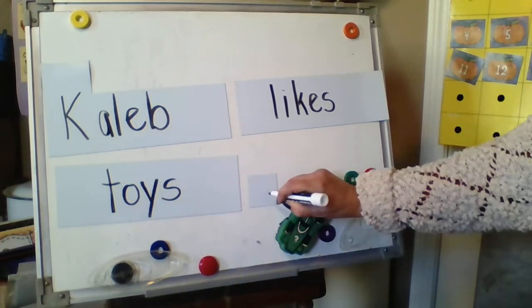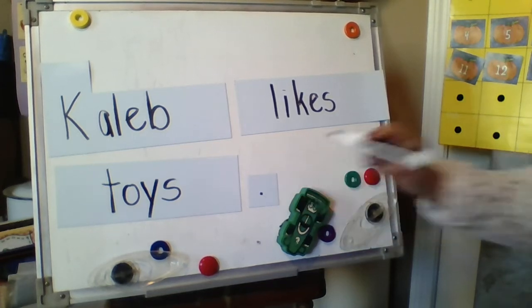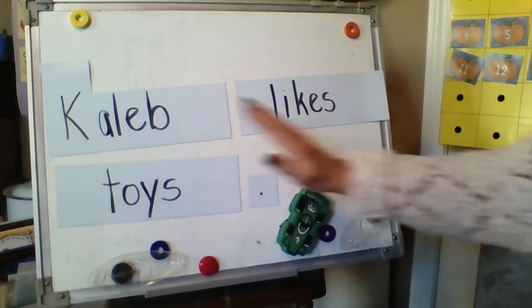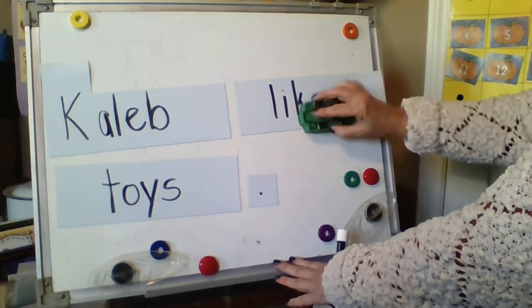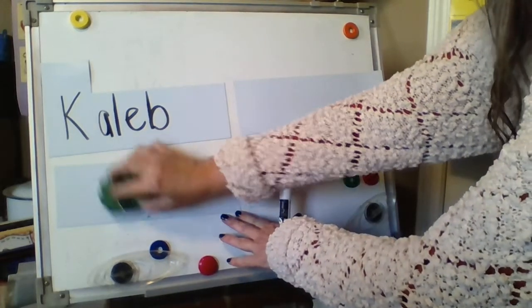And then at the end, we put our period. Period is just a little dot. It's a stop sign that tells us to stop. Read it with me, please. Caleb likes toys. That's the period. So we built that sentence very well. Let's do one more today.